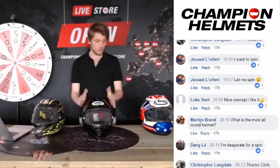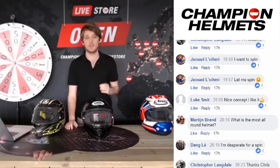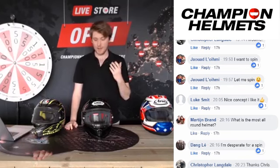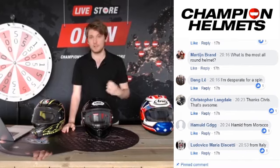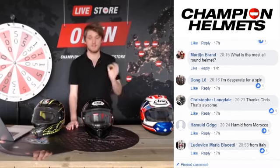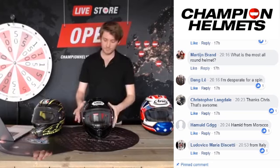And I'll mention now as well that all these helmets, they have 5 out of 5 stars on the Sharp safety rating test. Sharp is a great safety tester when it comes down to it. They're independent in the UK. They do a great job. 5 out of 5 stars, they all do very well.